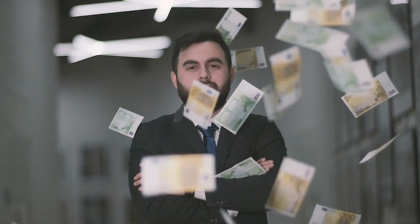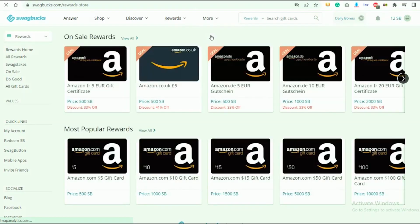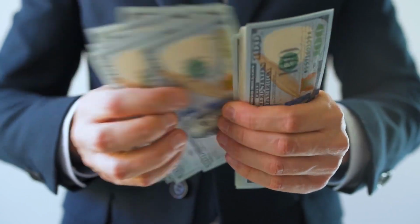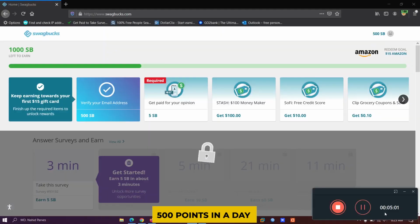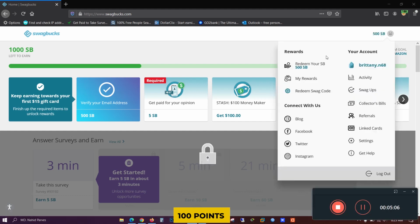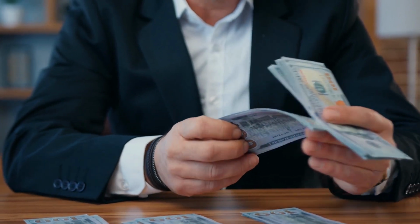In addition to daily polls, Swagbucks also offers cashback for shopping online through their website. This means that if you shop at a participating retailer through Swagbucks, you will earn cashback on your purchases. Swagbucks has partnerships with many popular retailers, including Amazon, Walmart, and Target. The amount of cashback you can earn varies depending on the retailer and the products you purchase. Swagbucks also offers bonuses for reaching certain milestones. For example, if you earn 500 points in a day, you will receive a bonus of 100 points. These bonuses are a great way to boost your earnings and motivate you to complete more tasks on the website.